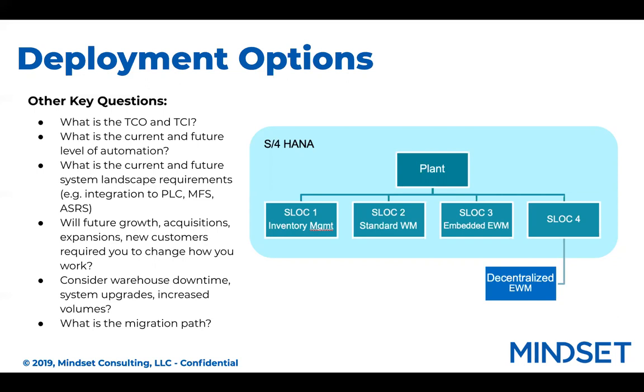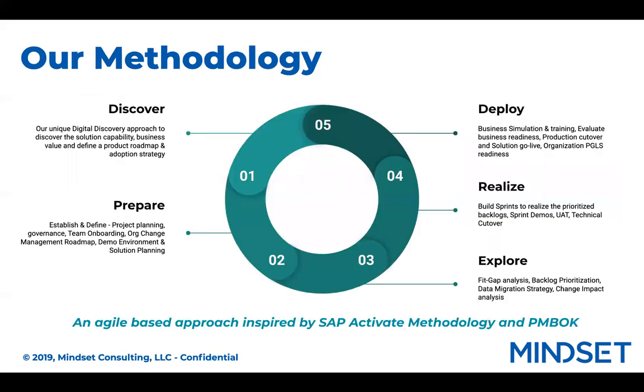Thanks for that, Stephanie. That was a great pitch for the EWM and WM comparison. One thing that always piques my interest is, with the evolution of computation power, how SAP has evolved the product maturity from WM into a distributed EWM and then into embedded in S/4, and again distributed in S/4. So there are so many options to choose from, right?